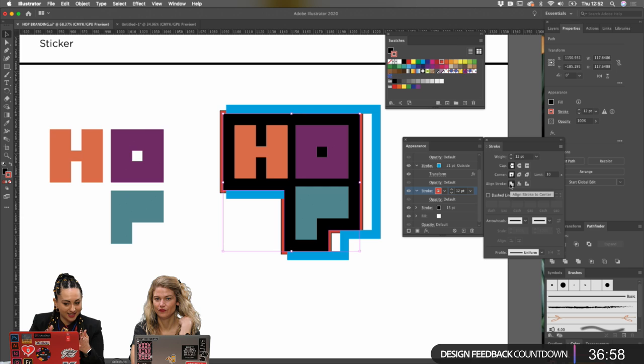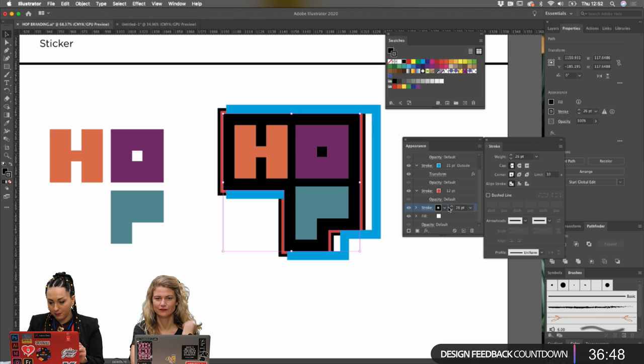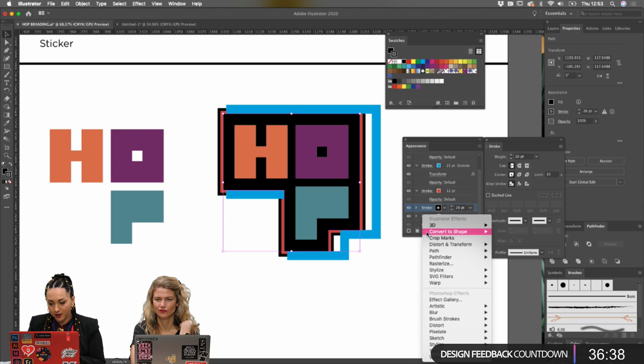Let me bump up the black one a little bit so we probably can see it a little more. Here it is. So we have the black stroke, which is in the middle. And then we have the red one, which is inside. And then we have the blue one, which is outside. And here, you know, have fun. Make sure that you try all the different options.